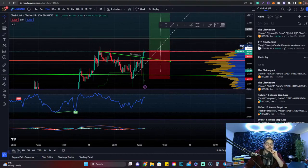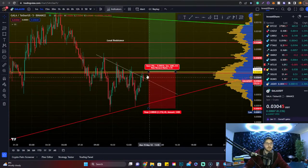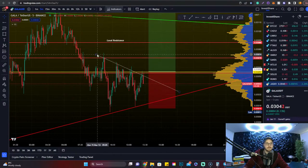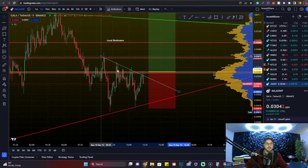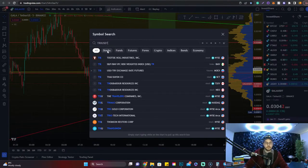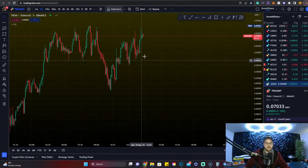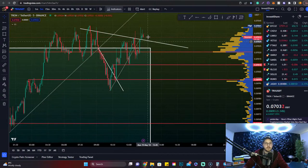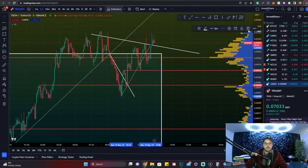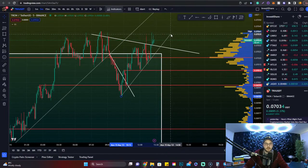Tron, TRX. Yeah, we were looking at Tron for a short. Oh yeah, we got a time delay here. Yep, big one. Okay, so we can look away from the chart for a little bit there. So let's go to TRX. Could be close to that. Still creeping up. It is literally doing its own thing right now.